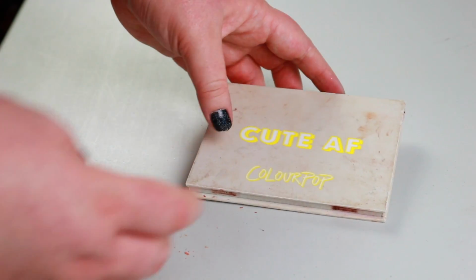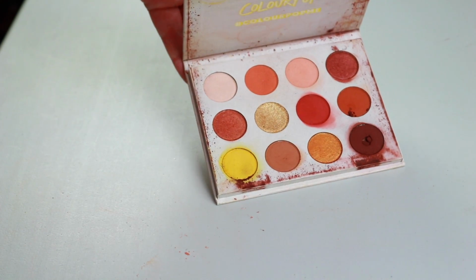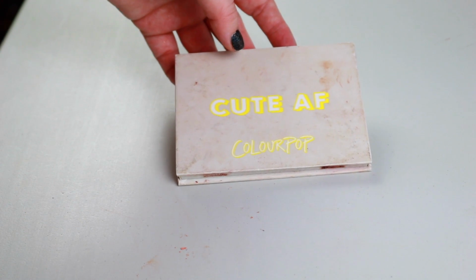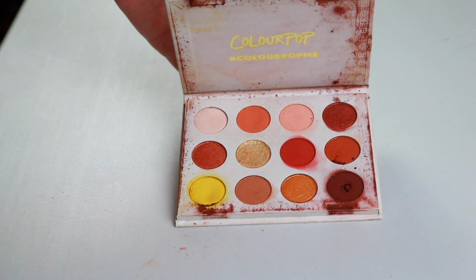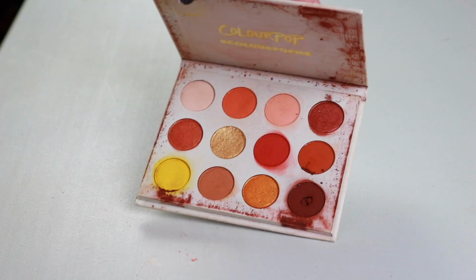And last but not least, this is the Cute AF palette. This palette I've had for a very long time, and as you can see, I completely destroyed it. Looks like I took a nice little chew mark right there. This I loved. This was actually my saving grace when I purchased that awful Natasha Denona Sunrise palette, or Sunset palette, or whatever it's called. Honestly, I think this is so much more fantastic than that palette. But it's just time to let her go, and I really don't reach for her as much anymore.